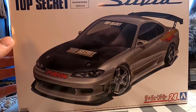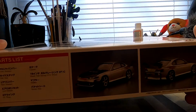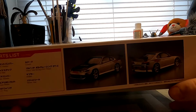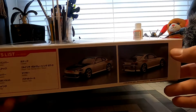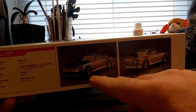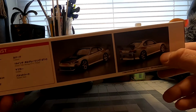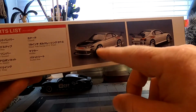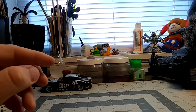And get the other Top Secret Sylvia. I've always liked this kit. Like back when I first started getting back into model building, I thought, man, I need to get that one, and I never went and got it. So I finally did. But looking at this picture, it looks really high off the ground, and you know, that car was a ground dragger pretty much for aerodynamics. So once I get in there, I'm gonna have to look and see how it actually looks. I'm hoping that it's actually closer to the ground. But that one's a pretty cool kit.